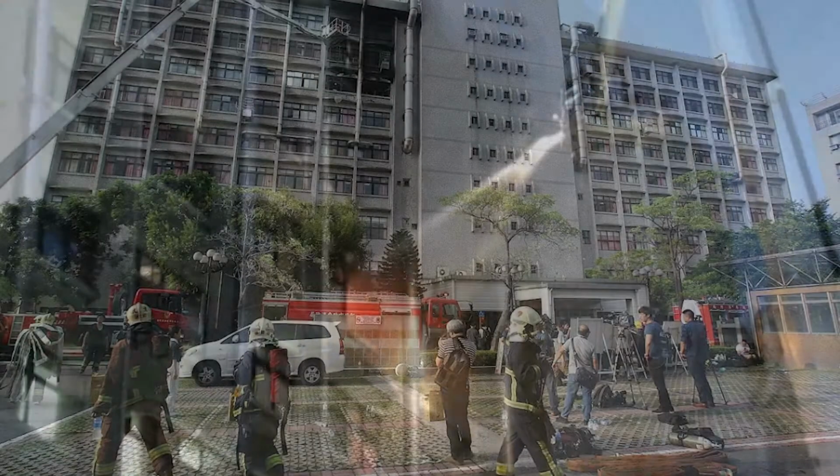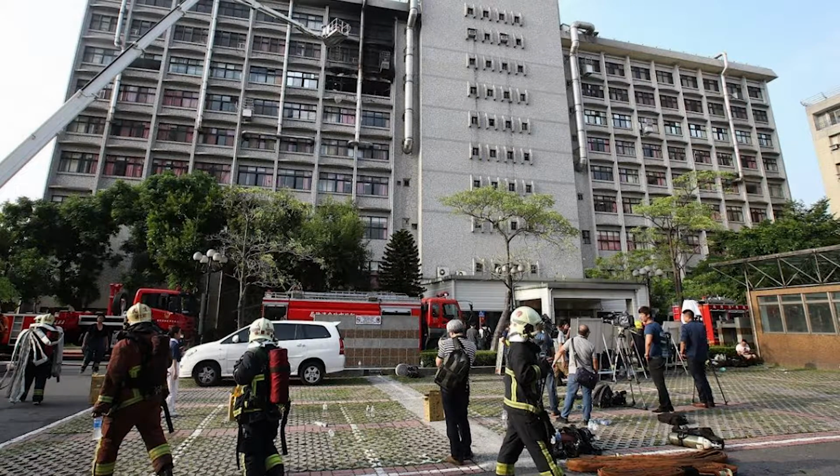Now I know what you're thinking right now. You're thinking that this doesn't happen anymore. You haven't heard anything on the news, so it must not be a problem. You're thinking that there is so much technology these days that this couldn't be a problem. Well, recently there was a fire in a Taipei hospital and 9 people died, with another 15 being injured.